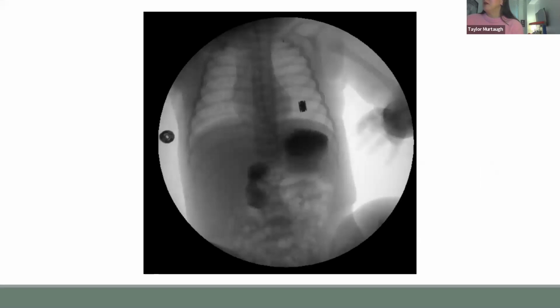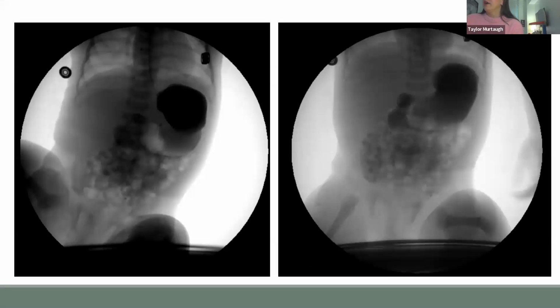Then after about 20 minutes, they take another image, and a small amount of the contrast is seen opacifying small bowel in the right upper and lower quadrant. And then about an hour afterwards, they can see partial opacification of bowel loops in the right lower quadrant and lower abdomen. The presence of contrast within the distal, relatively decompressed bowel loops, with retained contrast in the distended stomach and descending duodenum on these delayed images, confirms that there is delayed clearance from the stomach and the duodenum.